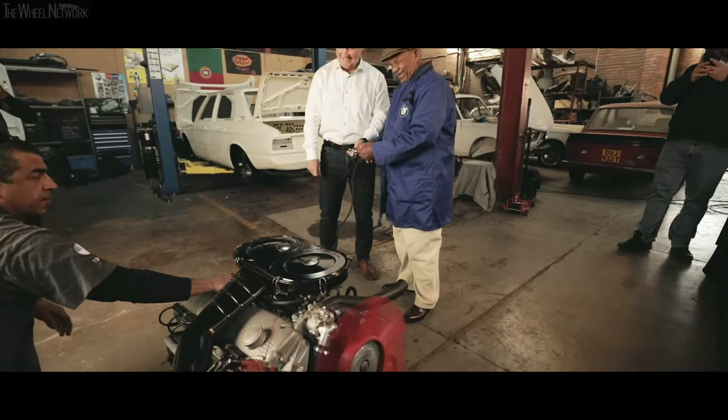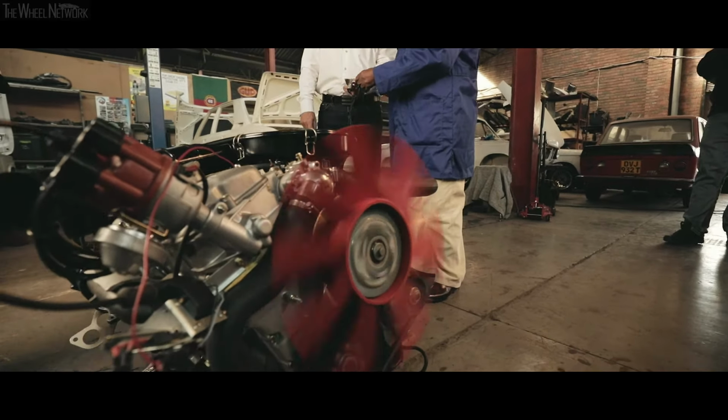I think my heart skipped a beat. It's not every day you get to build a brand new car for BMW South Africa. So for it to run the first time with no errors, perfect.